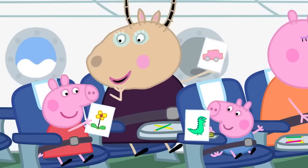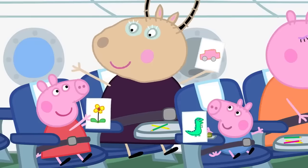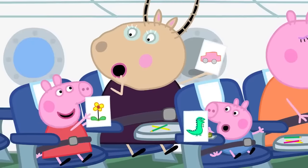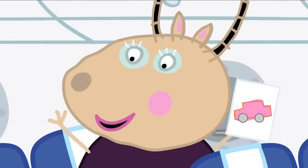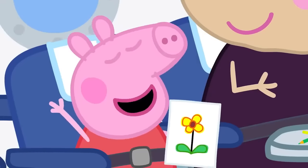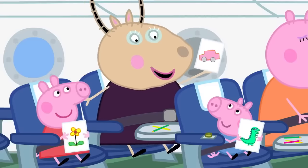Look at these! The line work, the attention to detail. Incredible! A star plus! Oh, hooray! We've landed! Already? But I was having fun. That wasn't scary at all. I told you, flying is really fun. Thank you for helping me, Peppa and George. Now I cannot wait to fly home.